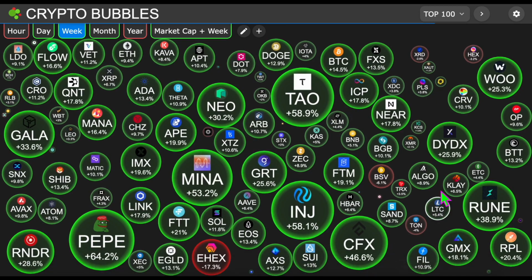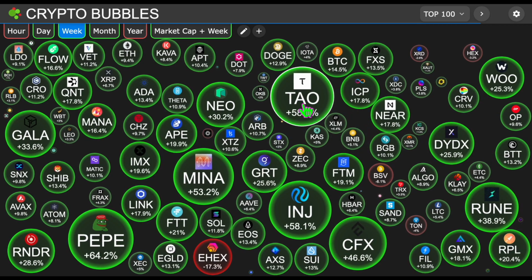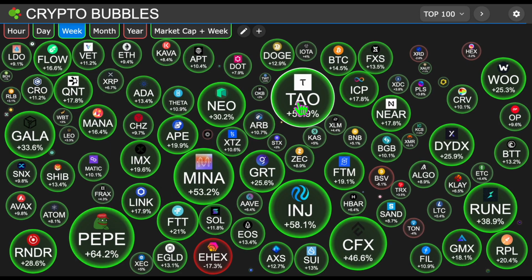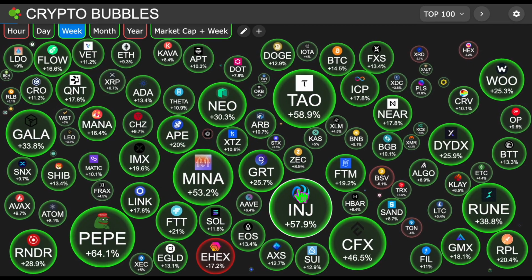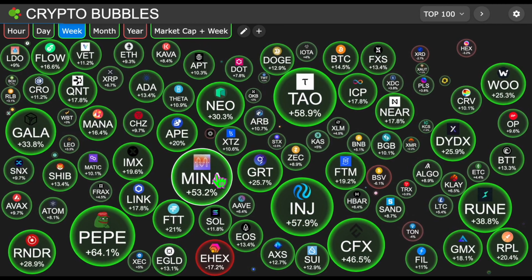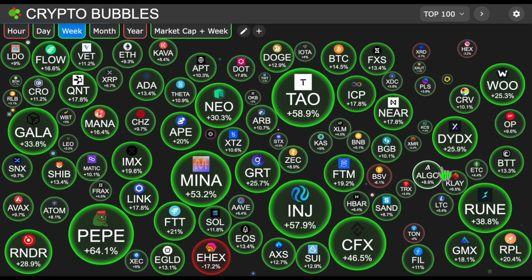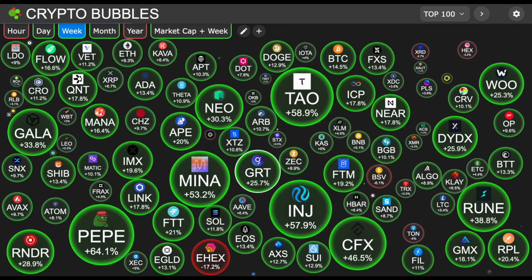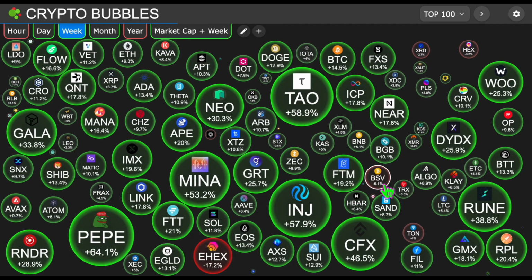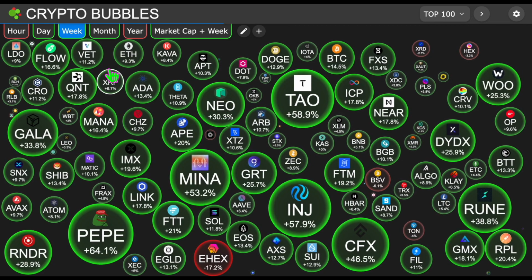Let's kick off with the weekly performance of the crypto market. It's been a nice week. It's green overall. So we have some amazing numbers. Pepe 64% up, Tau 58% up, ENG 57, Mina 53, Gala 33, Rune 38, and on and on. Only EHEX is 70% down, Bitcoin Silver 6% down, and Ton 4% down, and the rest is almost up.